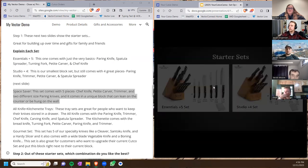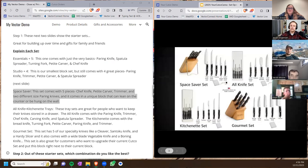Then go ahead and click. And you'll see we have the Space Saver. That one's got a chef knife, petite carver, trimmer, and 2 different size paring knives. That one's cool because it comes with 2 different paring knives. And it comes in a kind of unique looking block that can lean on the counter. You can actually hang it on the wall. You can tuck it in the drawers. You've got some options there.